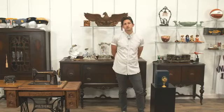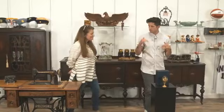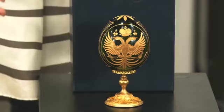Let's jump right in and talk about some of the most followed items in the sale. Jen, come on out, and I think we're going to talk about a couple of pieces of decor that are at the top. Hey, Palmer. Hey, yeah, we do. We want to talk about this great Fabergé egg. It's one of our most followed items.